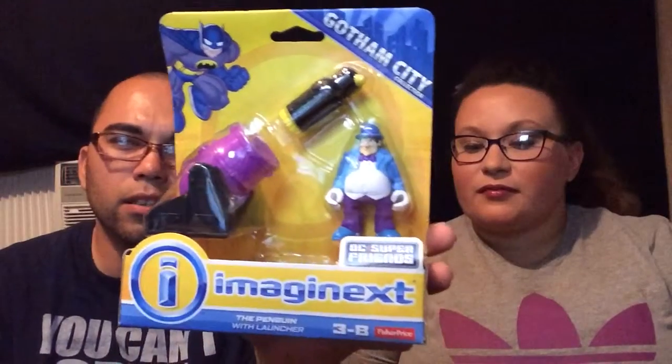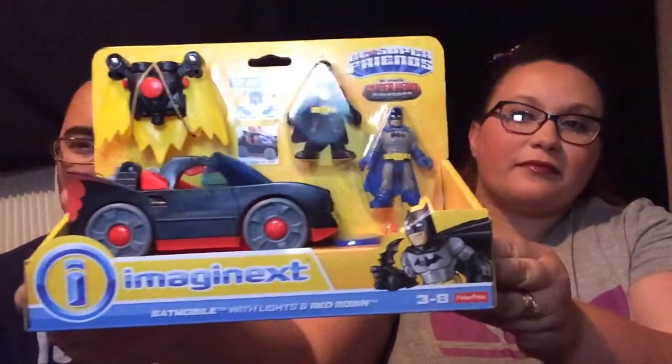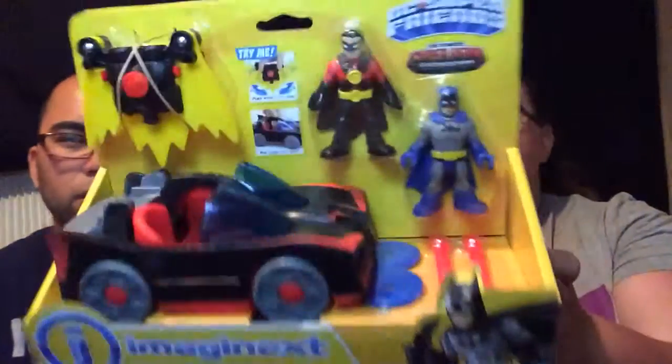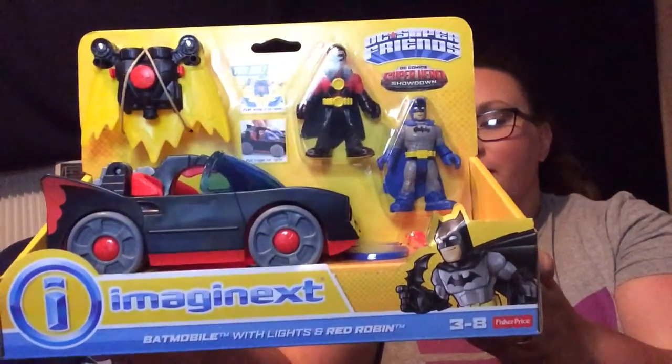Alright, and then we're going to have the Penguin with his launcher. So obviously we're going to start with the bad guys. Oh, not bad guys, that's the Batmobile with lights and Red Robin. I can't read backwards, sorry. Red Batman, Robin. Sorry.